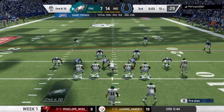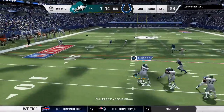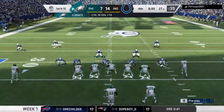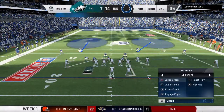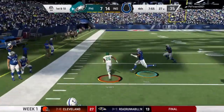An incomplete pass on 1st down. That leads to a 2nd and 10. They fake the give. Now Wentz. Oh, he got position on him, and he pulls it in. Back now in Indianapolis. It's the Eagles behind on the scoreboard, but with the football here as we start the 4th quarter. He'll have a first down past the 40.